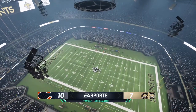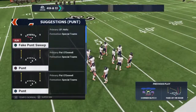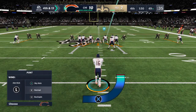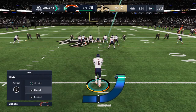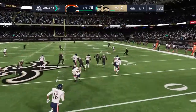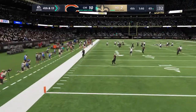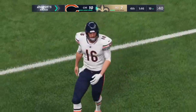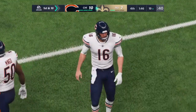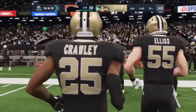Now we're going to get a timeout defensively. So another stop. 1:50 left in the football game. Here's Pat O'Donnell now. He's been terrific so far. And the kick's away as he angles this one for the sideline. And this is going to be ruled out, I think, just inside the 20. Yes, it will. Side judge calls it at the 19-yard line.